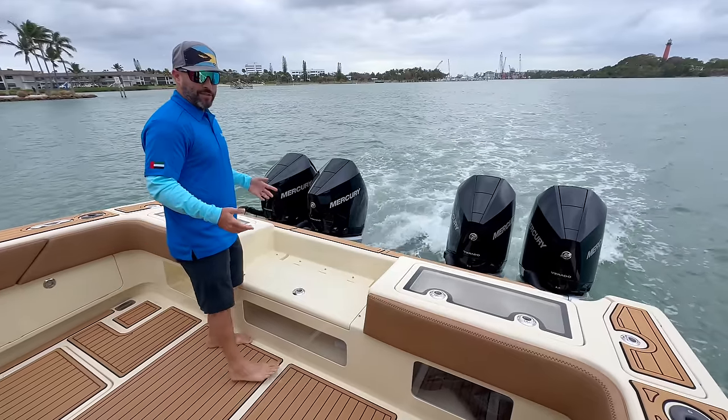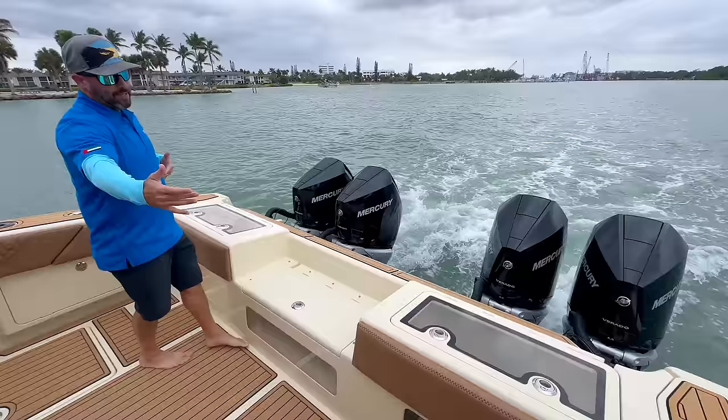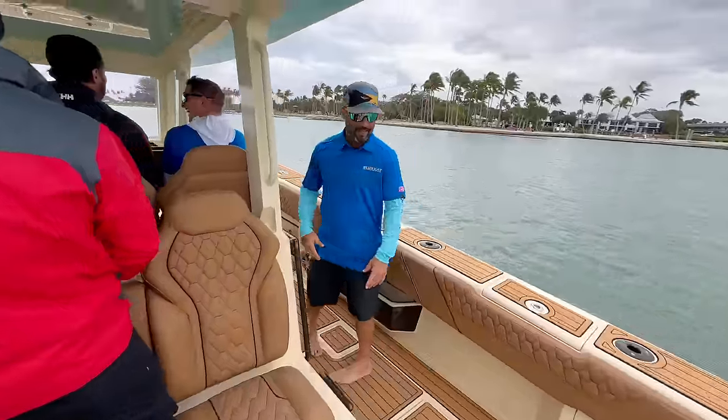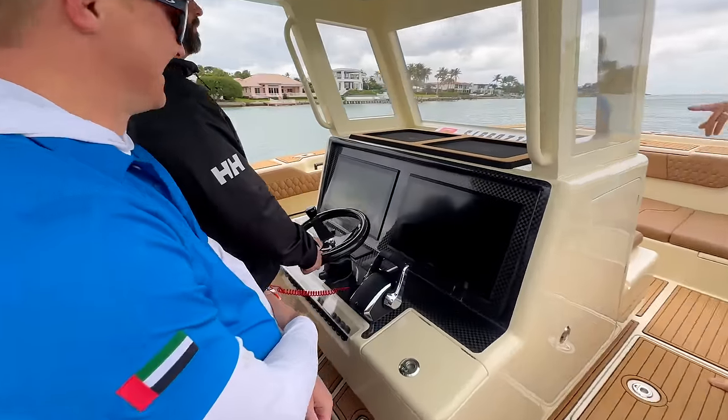So check this out. This is a 30-foot center console with quad V8 300 Rottos on the back. Has to do with a 12.5-foot beam that this thing has. Look at how much room we have here. You can land a freaking airplane on this thing. And if you walk your way down the starboard side, you can see how roomy this is. You got three helm chairs there, three guys comfortable.